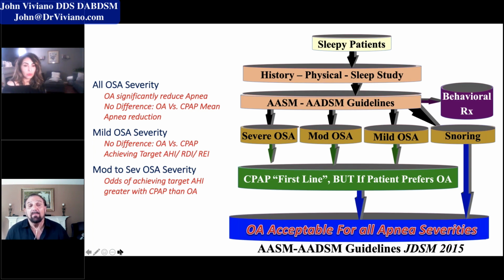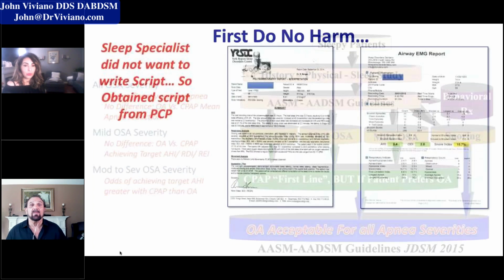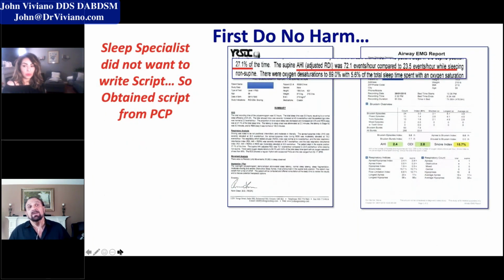For one patient with 100 events per hour, it could take him all the way down into the normal range. And for another patient, it might only bring it down to 50. So this particular patient approached me about an appliance, and the sleep physician flat out refused to write him a prescription, said it won't work, you're too severe. He had 72 events per hour on his back. Overall average was 23 events per hour. Well, he was entitled to a prescription.